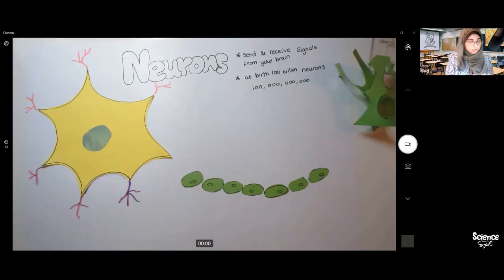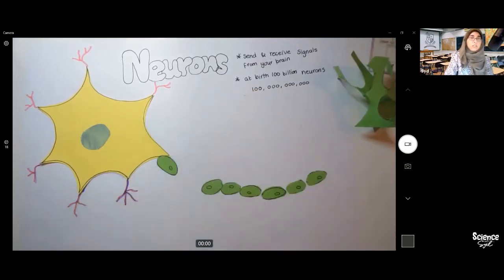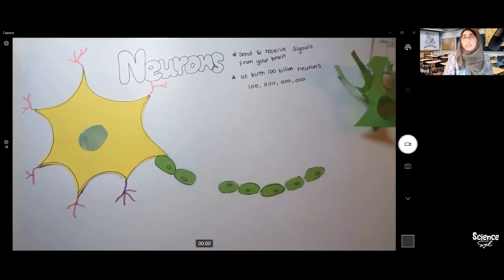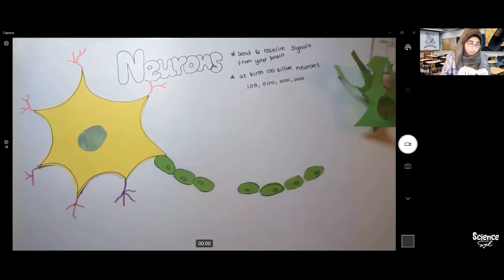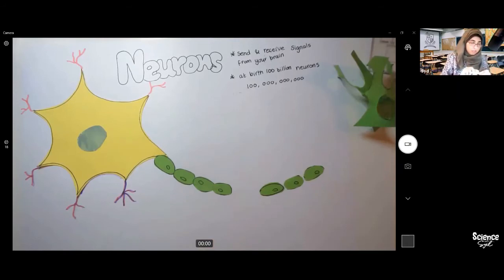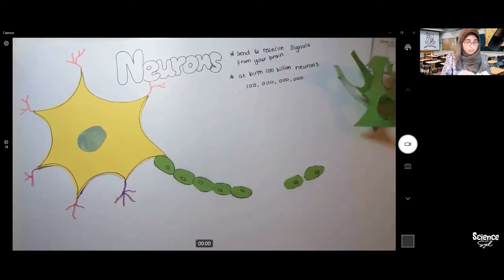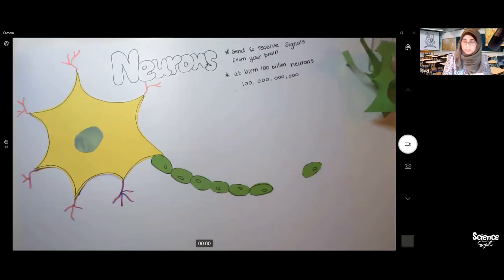Let's stick that down here. We've got 1, 2. You can have as many little circles as you want or as few as you like, but just make sure that you've got a tail on your neuron. 3, 4, 5. Let's stick that down. 6. I've got 8, I think, in total. 7 and 8. So I'm going to get those stuck down.